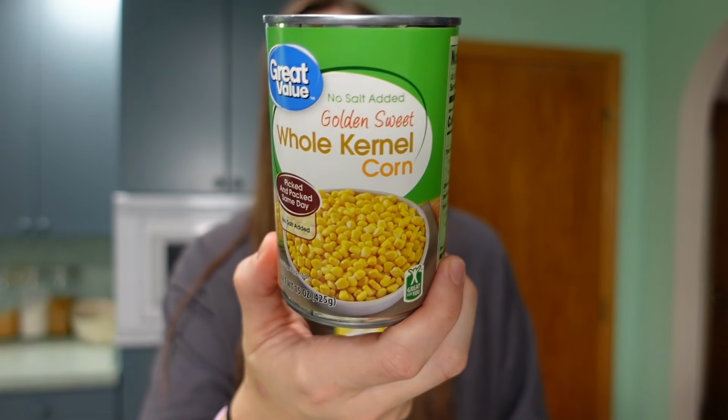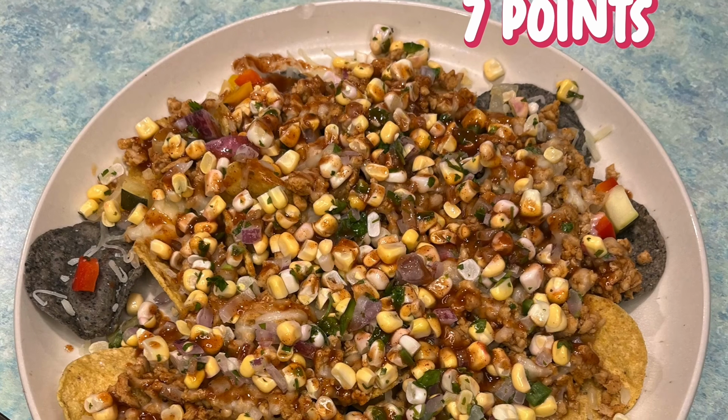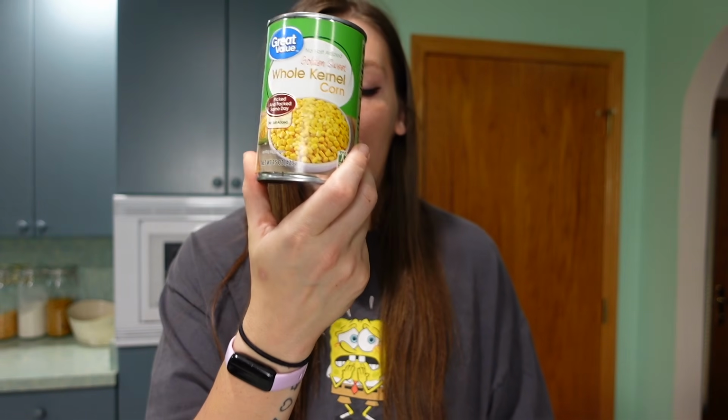And then I also got corn. So I like to get frozen corn, but I also like canned corn when I make corn salsa. This is 0 points on Weight Watchers. I just strain the can out and mix it with some jalapeno, cilantro, red onion, and salt. And then it makes a copycat Chipotle salsa that's one of my all-time favorites. Usually I do 2 cans of corn at once for a batch, so I got 2 today.